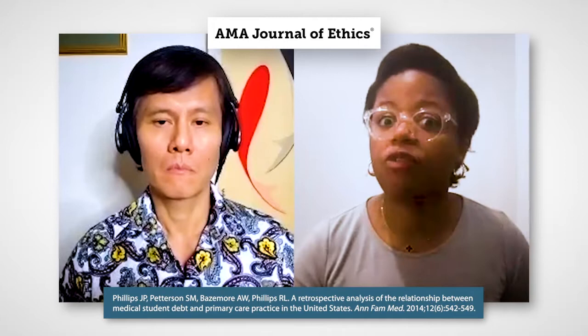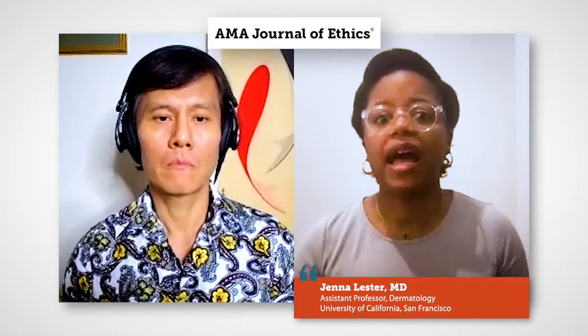So I think there are, again, structural issues that feed into this problem. We identify the issue and then think beyond it and think three steps upstream as to why that might be the case. I think those are two examples that I can think of. But, you know, as an academic dermatologist, I see all different types of patients.